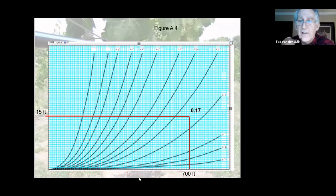This is the chart I was telling you about. You would have to interpolate on this chart where the 0.17 value is going to be between these 2 lines. I know the graphic is kind of bad, but if you go to the chart figure 8.4 in the back of the book, you'll see a clear chart. You go up on 700 feet to that point and across, and it gives you the friction loss of 15 feet. So that is a summary of those 2 exercises.